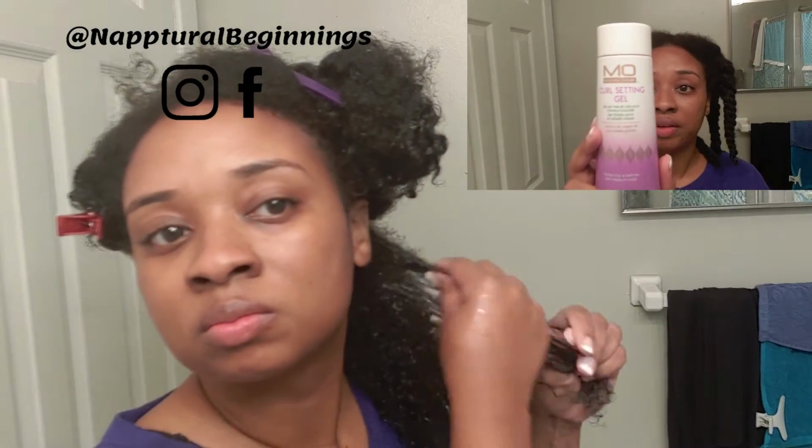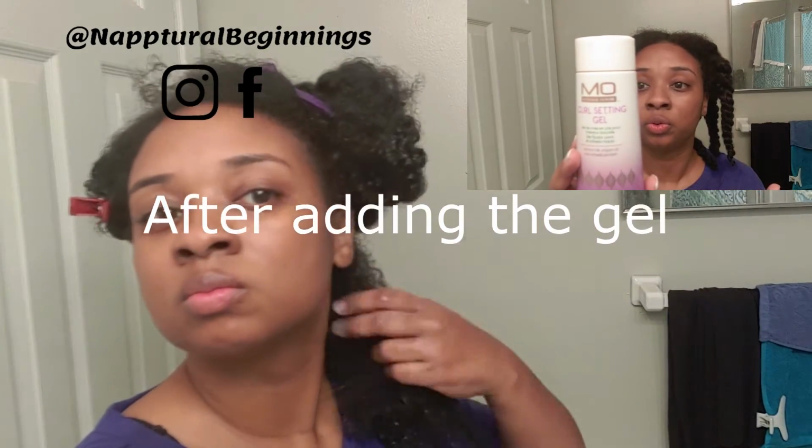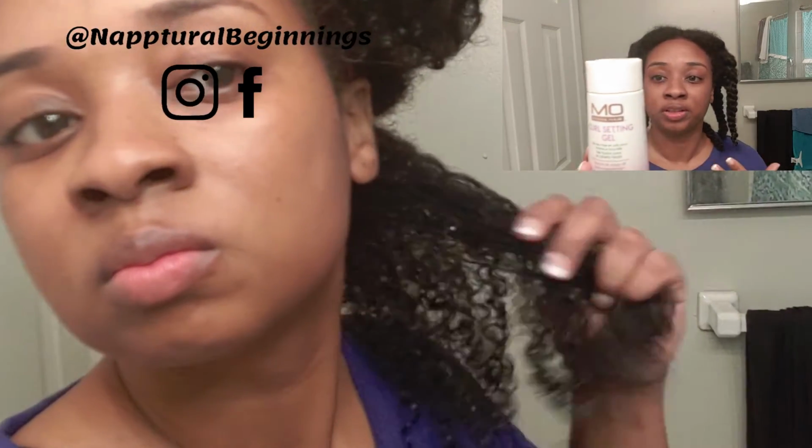It does say after the curl primer or curl styling potion, smooth small amounts through wet hair in sections and clump curls. Air dry, diffuse, or sit under dryer.